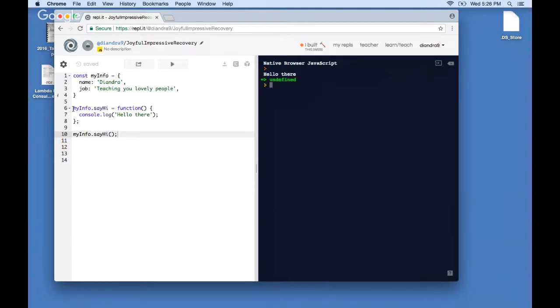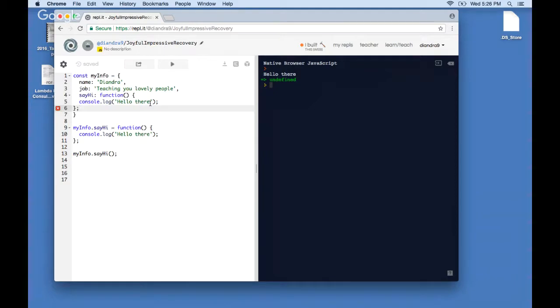Notice that I tacked this on using dot notation here. I could also go ahead and throw it directly into the original object. Except now my tabbing is all messed up. So I've done exactly the same thing, just used different syntax.